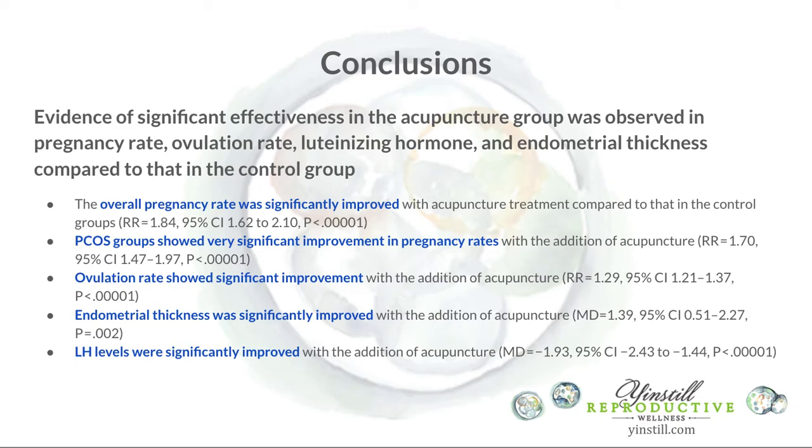Evidence of significant effectiveness in the acupuncture group was observed in pregnancy rate, ovulation rate, LH, and endometrial thickness compared to that of the control group. In addition, subgroup analysis of different types of intervention suggests that acupuncture alone or combined with other therapies is more beneficial in terms of pregnancy rate compared to benefits of standard therapies. So we'll just go through some of these individually.